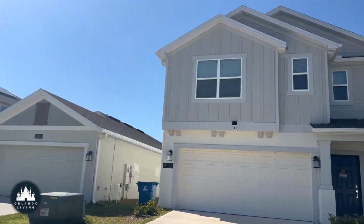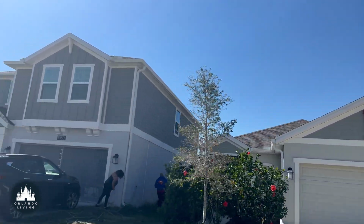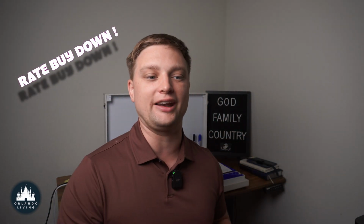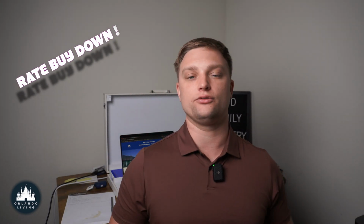But the prices range on those single family from $320,000 all the way up to $450,000. 4 beds, 2 baths, 1,500 to 2,900 square feet is what they have right now. So again, single story, 2 story. That's what you're looking at. Basic, cookie cutter, nothing crazy going on. And again, that same Land Sea incentive right now, where it's like a rate buy down or a $20,000 incentive to go to the lender of your choice.